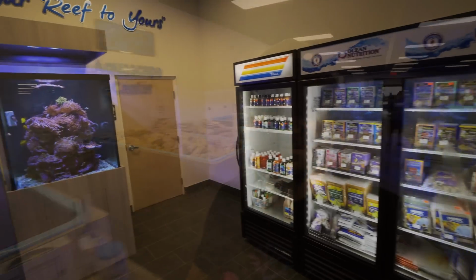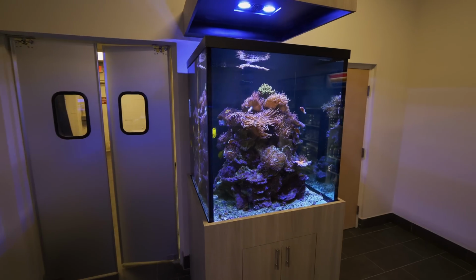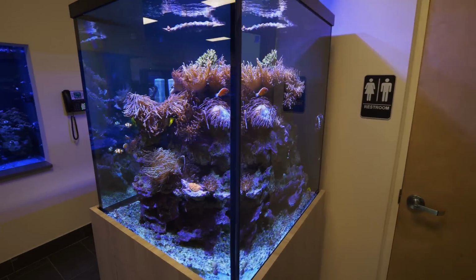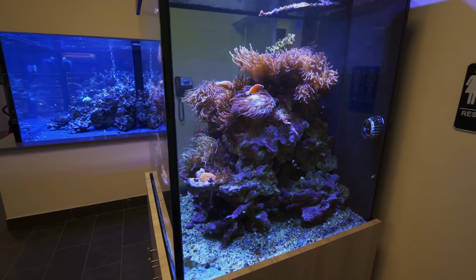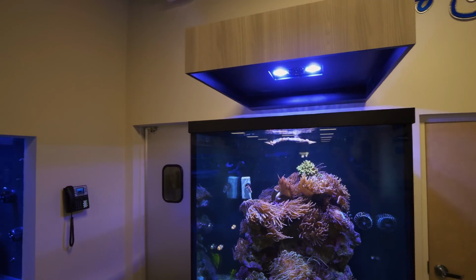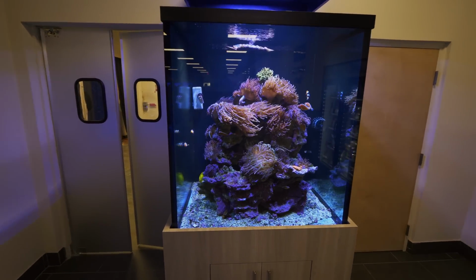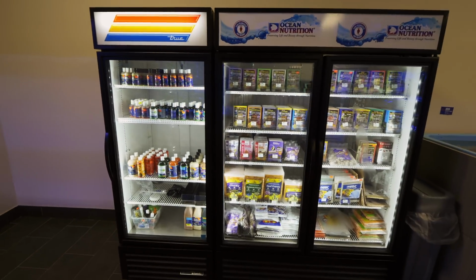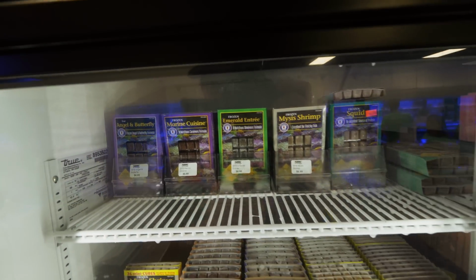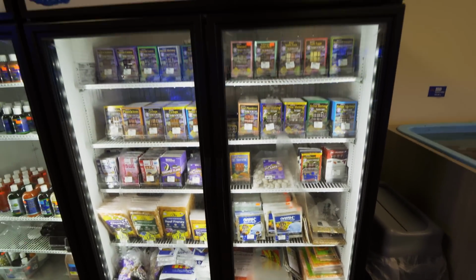Now here in the back of the tank beside the bathroom, we have a very large anemone cubed aquarium. This was actually at the farm, so if you've seen some of the previous videos, you might have noticed this very tall tank. And what I love is this is a ginormous tank with one single Radion Gen 4 Pro, and on the side you have a wide assortment of foods, some of the best foods from San Francisco Bay Brand and Ocean Nutrition as well.